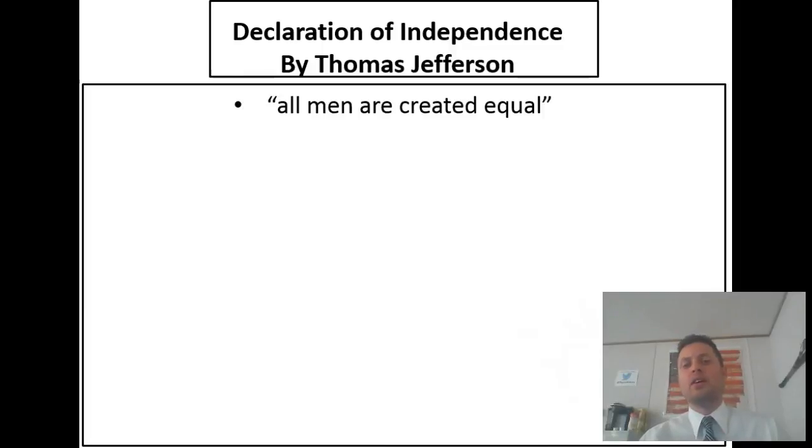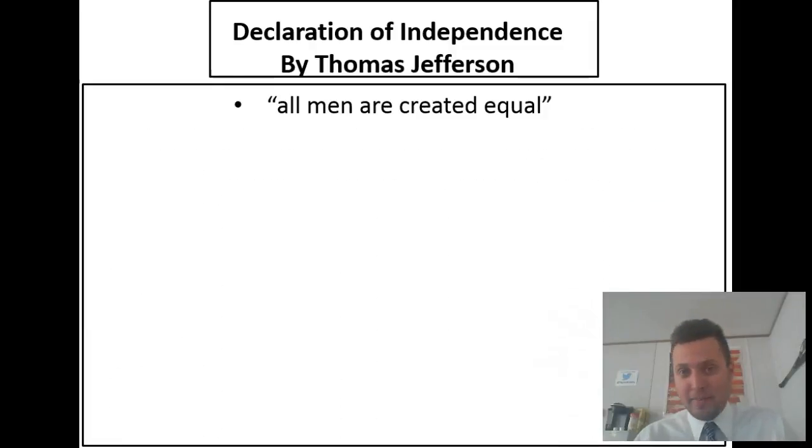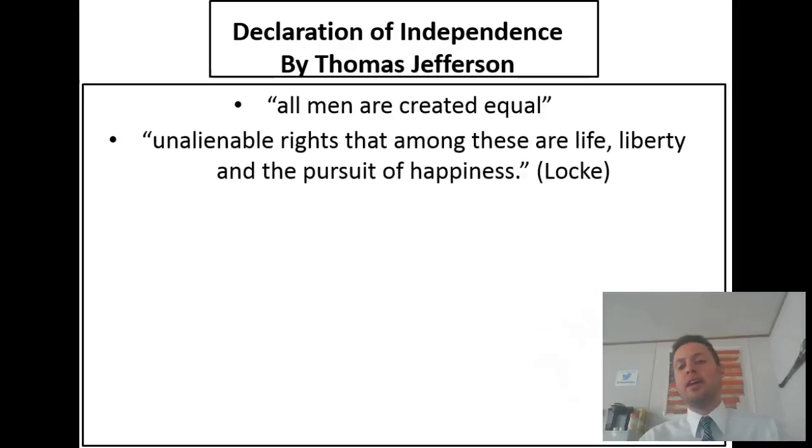Write this one down. Quote, all men are created equal. That is an important line from the Declaration of Independence. This line will be used later in American history because it doesn't mean all women or all African Americans or all Indians, but it will be expanded upon later. Next one. There are unalienable rights that among these are life, liberty, and the pursuit of happiness. And then write parentheses, Locke. Those ideas directly came from John Locke. So these are all the quotes in the document which declared our independence from Great Britain.